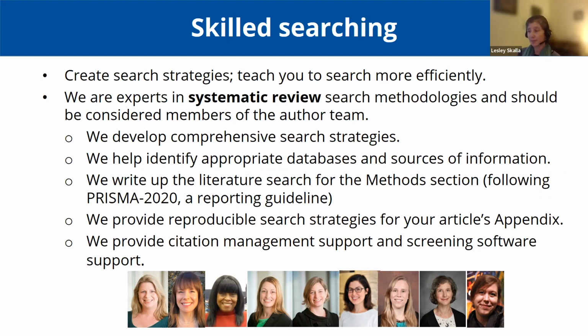We provide citation management support. We will run the searches, upload the results into EndNote, and then actually put the results into a screening software called Covidence, which is great for the research team to use to screen the citations during the title, abstract, full text stages, and then all the way through doing data extraction and the rest of the systematic review process. So it's very helpful.